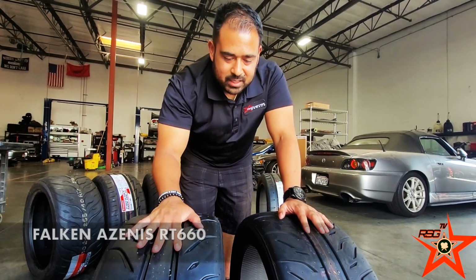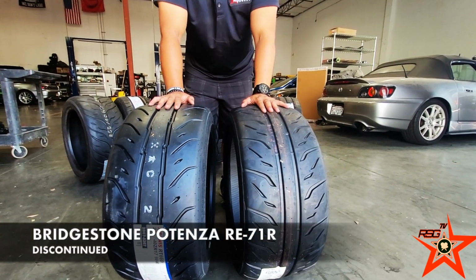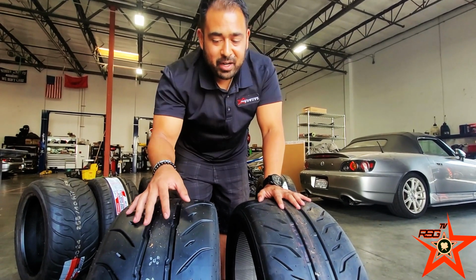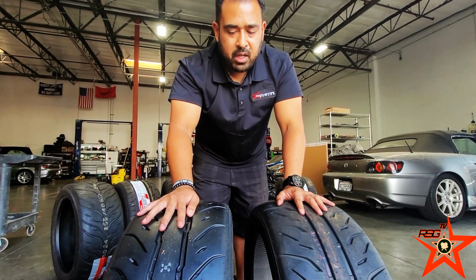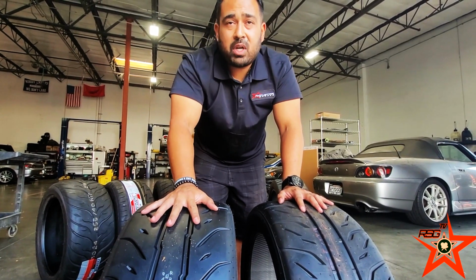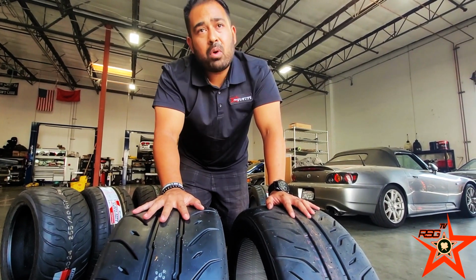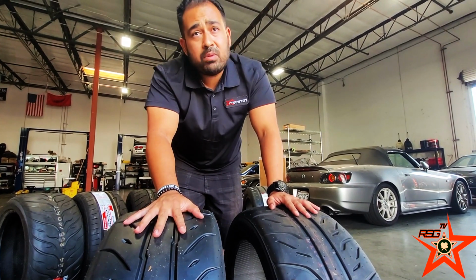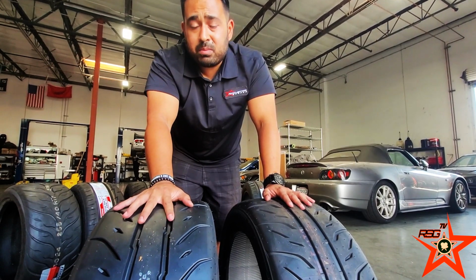Next tire we're going to talk about today is the Falcon Azenis RT660. As you can see, I do have the RE71R right next to it. Why do I have that? A lot of people see the RT660 as the successor to the RE71R. Right off the bat, you can see similarities in the design, the tread pattern, how the shoulders bolster. Very, very similar tires. They perform very, very similarly as well. It's also a 200 tread wear track oriented tire, but it does have some positive street driving characteristics. You feel that the tire gives you confidence instantly. You don't need to really wait for these to warm up, and they offer a lot more consistency than these RE71Rs. More testing to come. Don't really have too much concrete data as they are a fairly recently released tire. A lot of people have been running them and giving us great feedback, but we're really excited to do some testing on our own, so stay tuned for that.